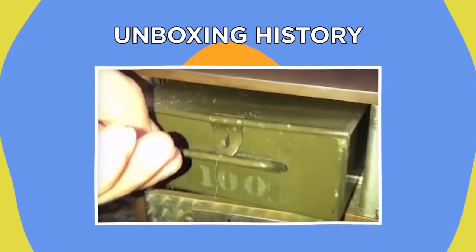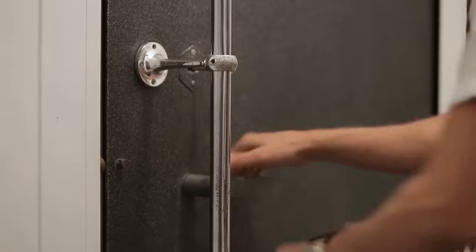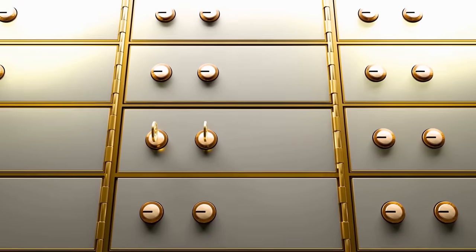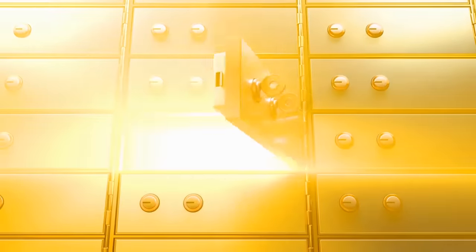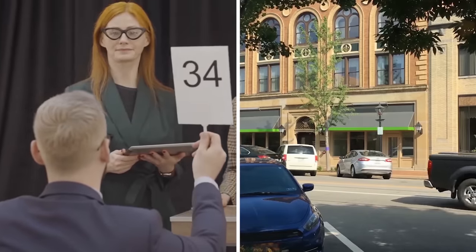Unboxing history. Safe deposit boxes, sturdy storage containers usually kept in bank vaults, have been widely used to store personal valuables since the 1860s, so it's no surprise historical oddities turn up when they're finally opened. In early 2021, TikTok user Billy Holt and his partner Sean got their hands on an old safe deposit box unit that was on sale at an auction of an old bank that was closing down.